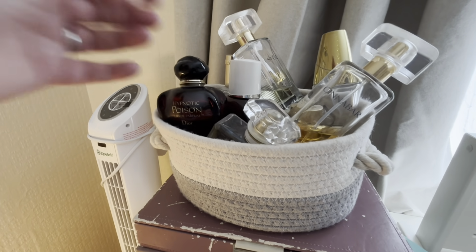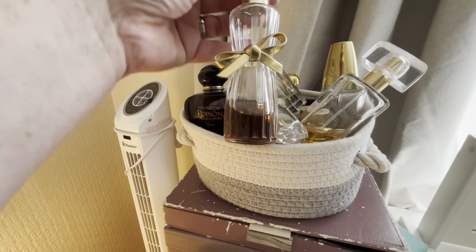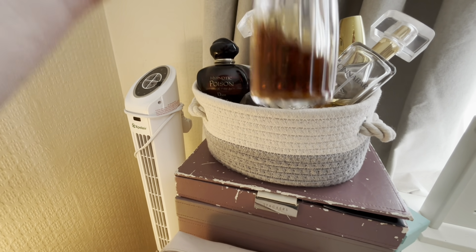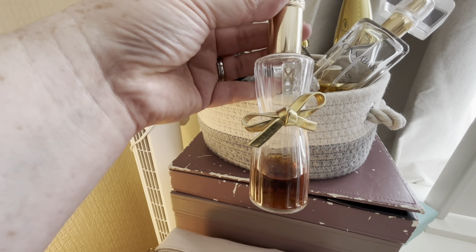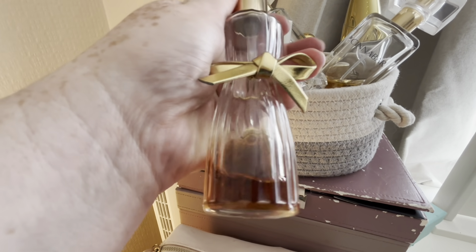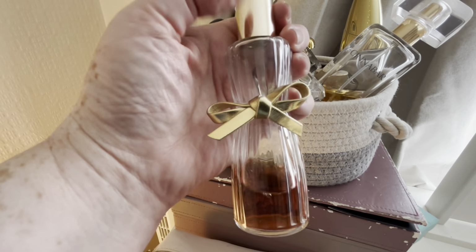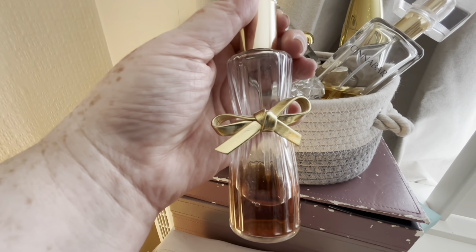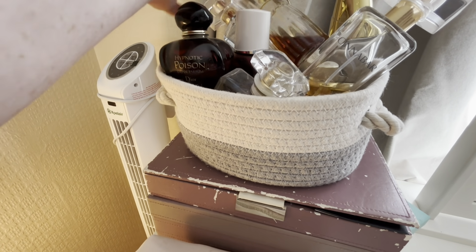And my absolute favourite perfume ever is this one. It's Youth Dew by Estee Lauder. I love this, and the reason I love it so much is that my mum wore this when I was a little girl, and this scent has been with me my whole life. There'll never be a time where I don't love wearing this perfume, because it takes me straight back to my mum's arms. So that's why that's my favourite.